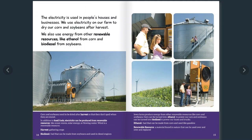The electricity is used in people's houses and businesses. We use electricity on our farm to dry our corn and soybeans after harvest. We also use energy from other renewable resources like ethanol from corn and biodiesel from soybeans. Corn and soybeans need to be dried after harvest so that they don't spoil when they're stored. In addition to fossil fuels, electricity can be produced from renewable resources like ocean waves, solar energy, or flowing water.